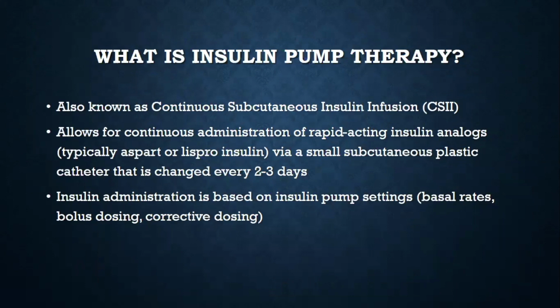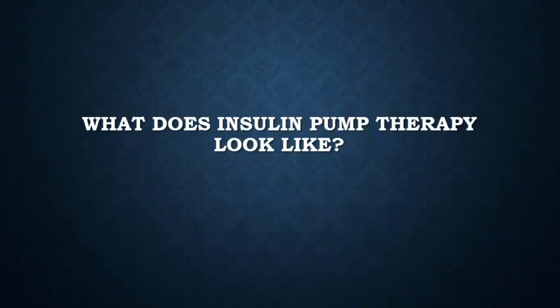The administration is based on insulin pump settings, which include setting basal rates for basal insulin coverage throughout the day, bolus calculators and bolus dosing that cover a patient's mealtime food intake, and also corrective dosing and target glucose values for corrective insulin dosing. So what does it look like?